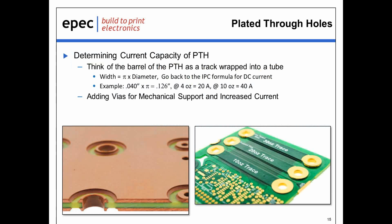As previously mentioned, the amount of copper applied to plated through holes is a critical factor in the overall reliability of the board. There are two key elements to consider. The first is the current capacity of the barrel for an acceptable heat rise, and the second is the mechanical strength determined by the copper thickness, hole size, and whether or not there's any support vias. In this slide, we'll look at the current capacity.